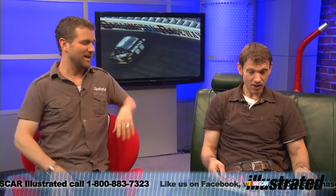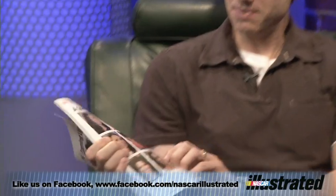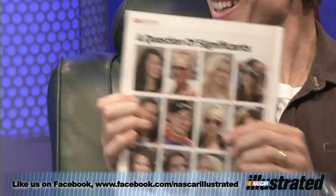Where's my NASCAR Illustrated? You want your NASCAR Illustrated? Right here, baby. June issue, not yet on newsstands, but special sneak preview. You saw it here first. I got to tell you, what I love back here is this feature, The Significant Others. Yeah. And right in the middle, Ricky Stenhouse Jr. Classic. He's significant, and another. Yeah, and a driver too.